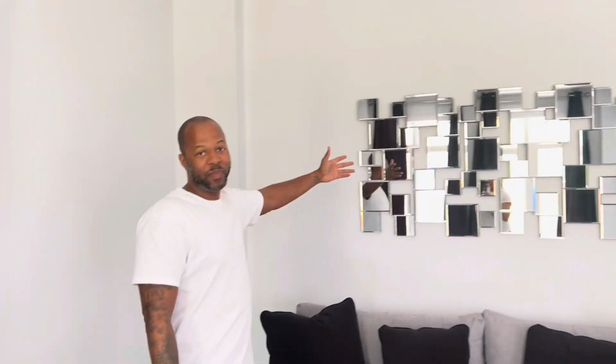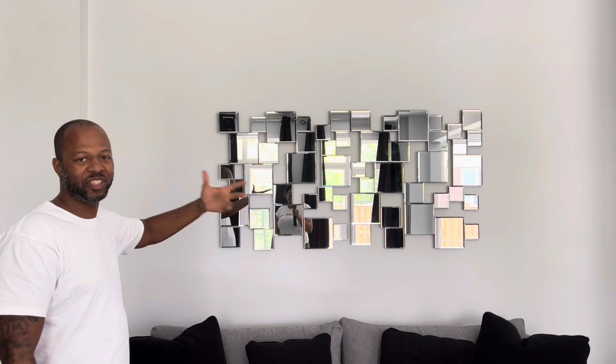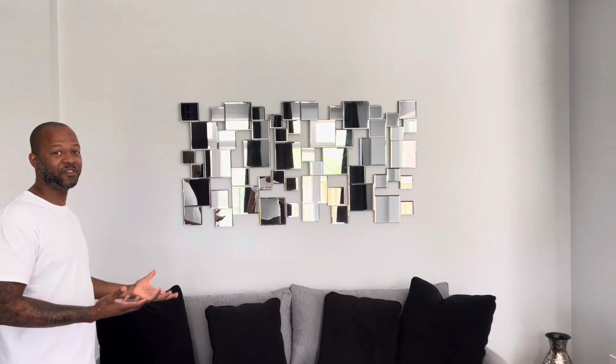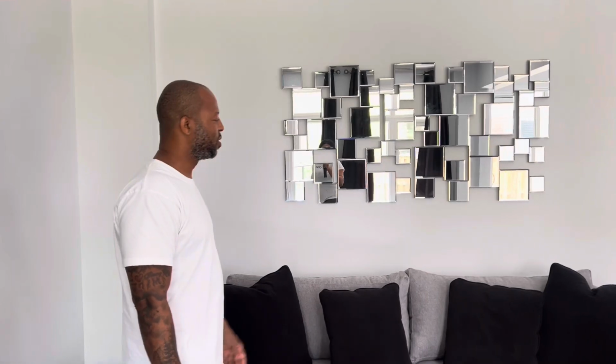We installed our mirrors right now, right over the couches. We had three that were in a different room, but we chose to put them in here. We're just using things that are already in our house in different places to give it a different look. What do you guys think? Let me know in the comments down below.